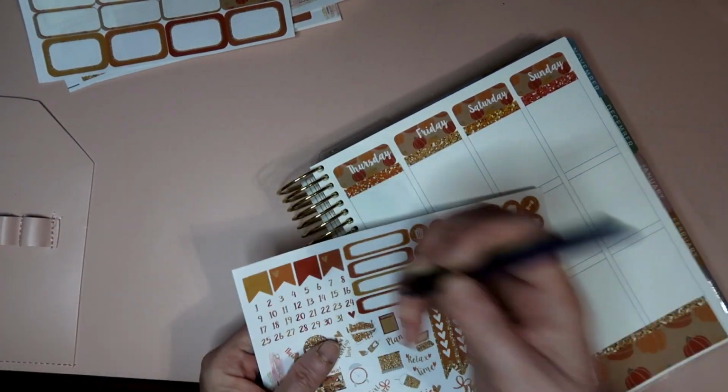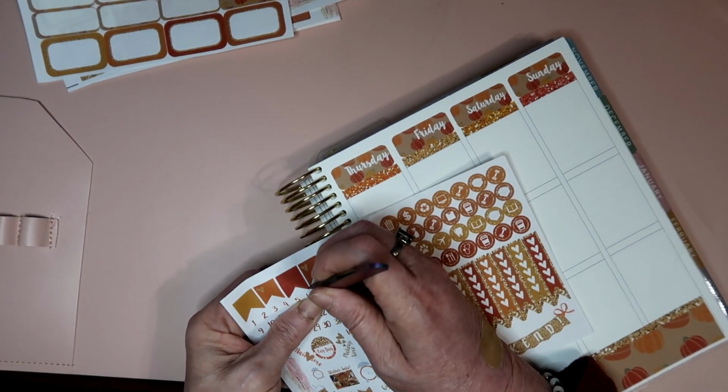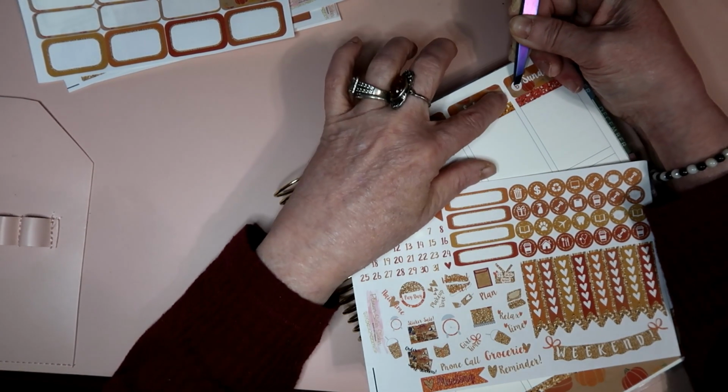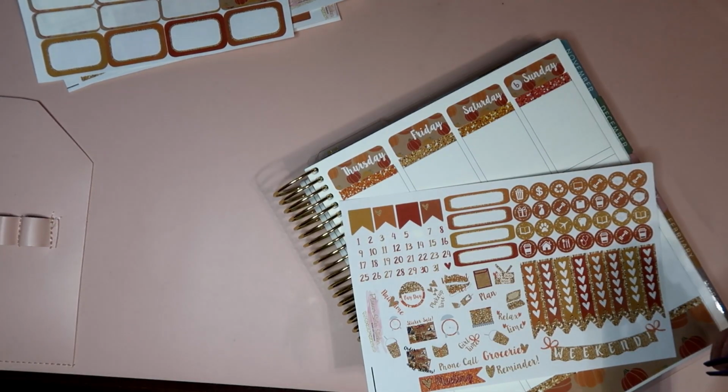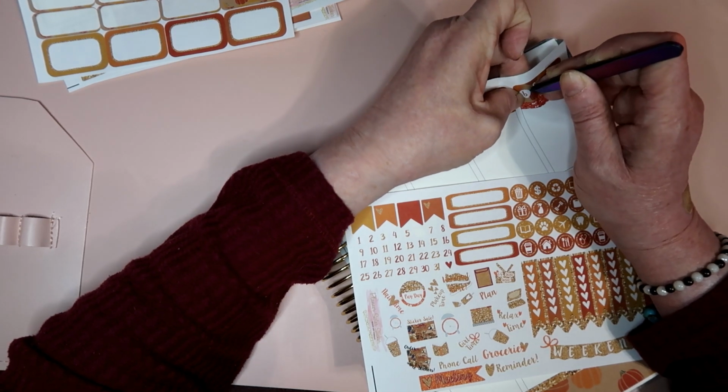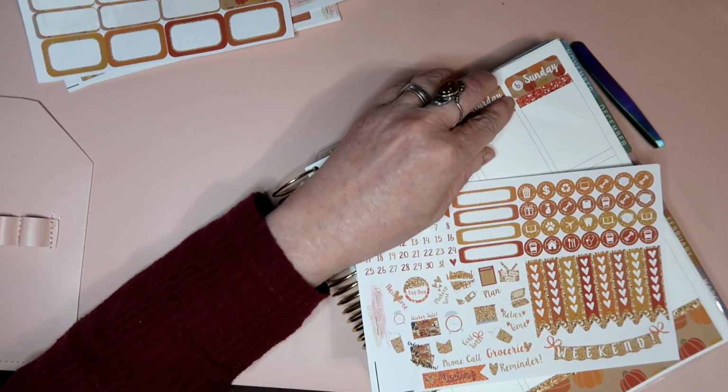Okay, so let's put our dates down. Six. I already did a pumpkin picking one, or pumpkin patch one, in my other one, so I guess that's why I got confused.